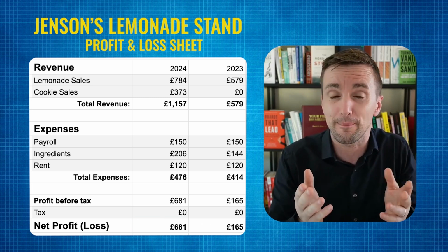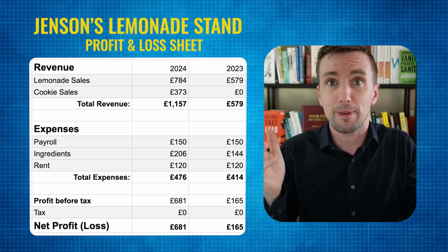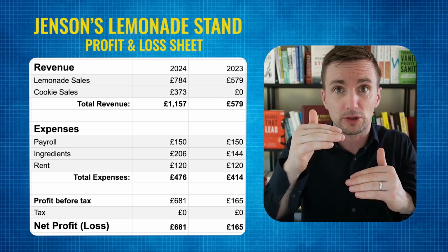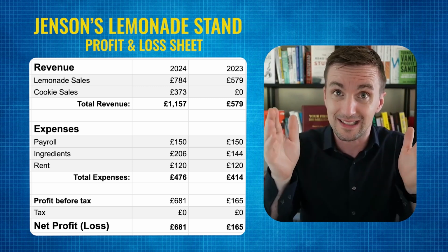Simple, basic example, but really a full company's P&L could be millions of pounds, but it's just got more line items, more categories of revenue or expenses, and that nets down to the bottom line. Now, that's pretty basic stuff. Most business owners are knowledgeable about the P&L, but it's the next 2 scorecards where people are entirely ignorant and it ends up costing them a lot of money. So let's cover the balance sheet and the statement of cash flow next.